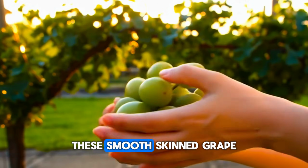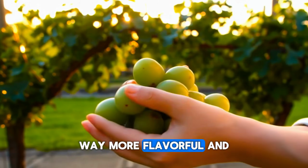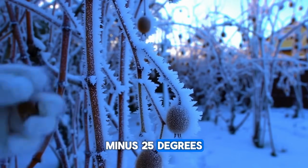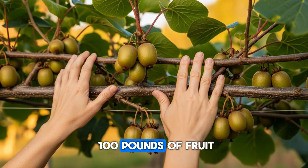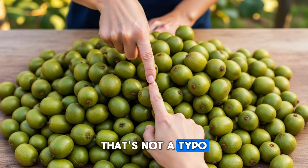These smooth-skinned, grape-sized fruits are sweeter, way more flavorful, and here's the insane part: they can handle temps down to minus 25 degrees. Let that sink in for a second. One mature hardy kiwi vine can pump out over 100 pounds of fruit every single year. That's not a typo. 100 pounds from one vine.